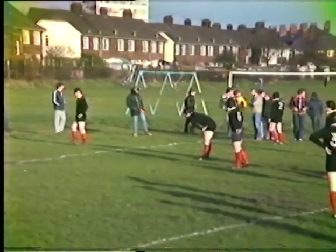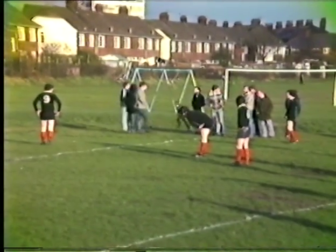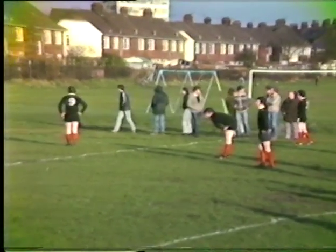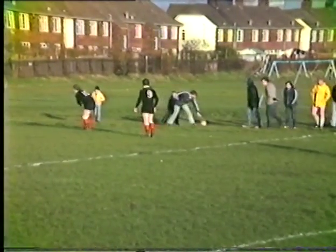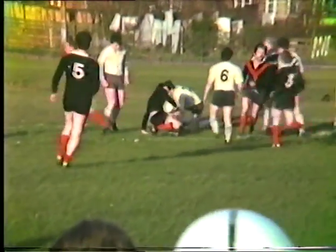Rob Aining, the West Bank number 10, to play the ball. Fine play by West Bank. Brian Catton going over, right at the side of the post. West Bank scored.